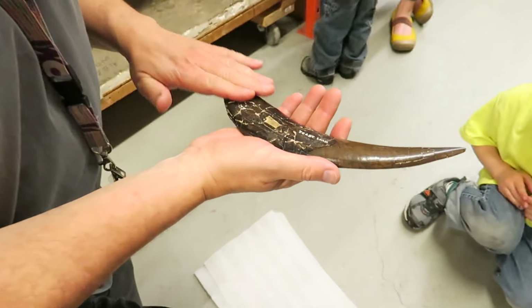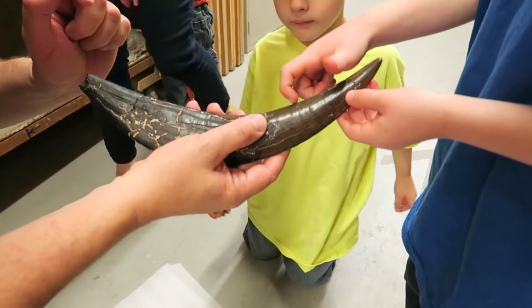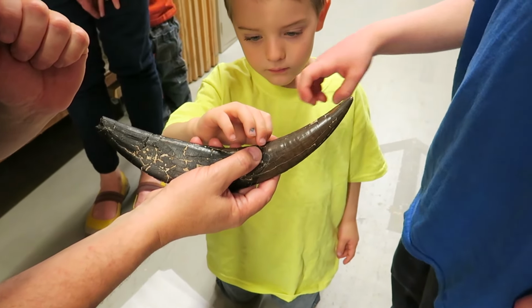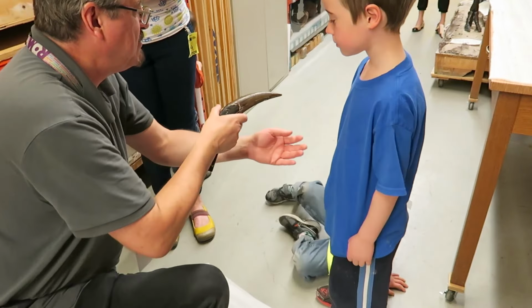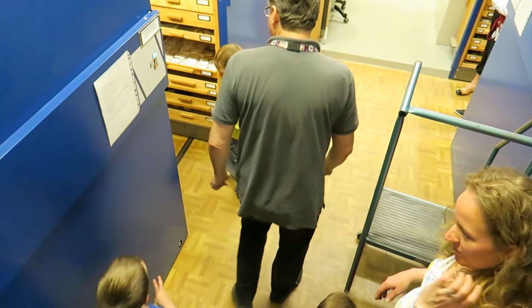This is the big long tooth from the saber cat. Run your fingernail along the edge gently here. What do you feel? It's not smooth, right? Yeah, it's bumpy. Feel that? Bumpy. So that is like a knife. It's going to do this and then pull back and cut. So yeah, and now we're going to look down here.